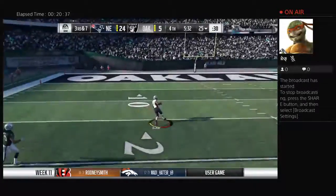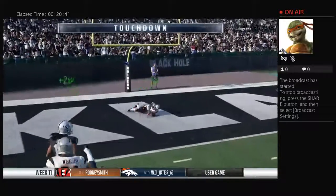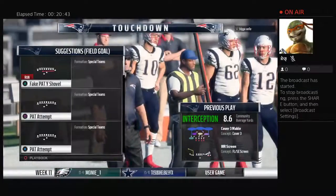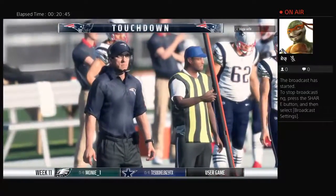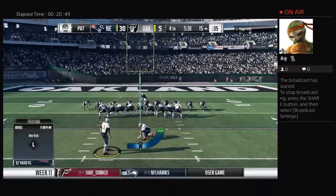And my goodness, another interception. Picked off by Super Bowl 49 hero Malcolm Butler. And he takes this one back into the end zone. And the Patriot defense has a touchdown.